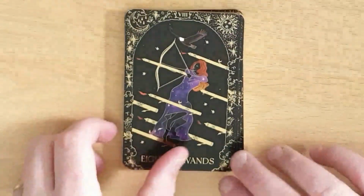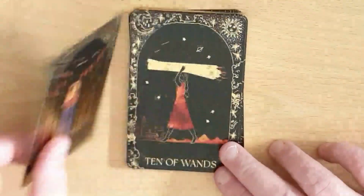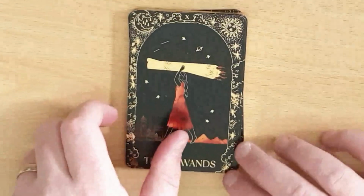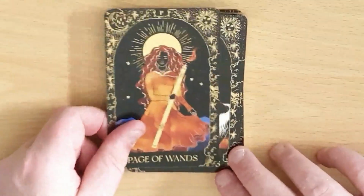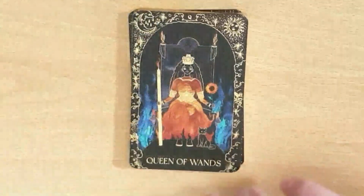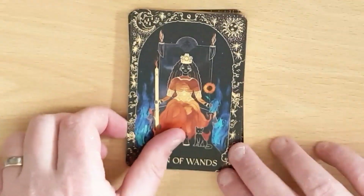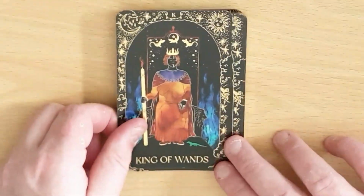I love this Eight of Wands. Feel like it's something a bit different from the normal Rider pack. The Ten of Wands as well. I love how the 10 candles almost combine to be one big massive candle. Something really appealing about that. I actually really like the 10s right across this deck. I think they're all really nice, particularly stunning in their own way.